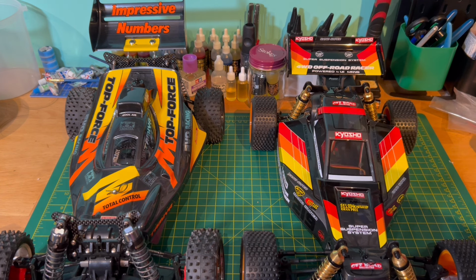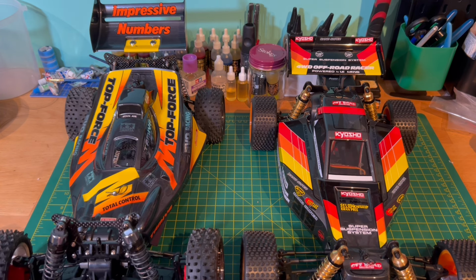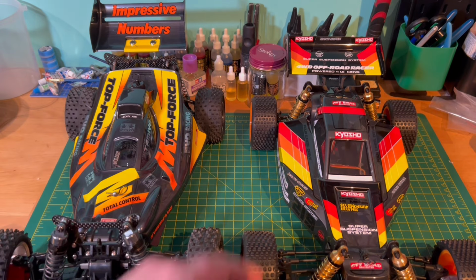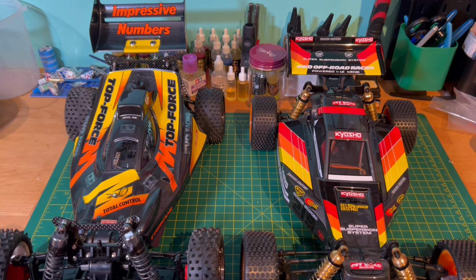I found the Top Force to be a little bit vanilla, a little bit easy. It goes together well. It looks fantastic. But it didn't excite me like this one did to build. However, I do feel that this one is going to be quicker out on the track. It should be, really, shouldn't it? Because it was 5 years on and technology moved along quite a bit. You can see it's got a slightly longer wheelbase as well, which I've just noticed. Didn't notice that before. It just feels like it's going to be faster.